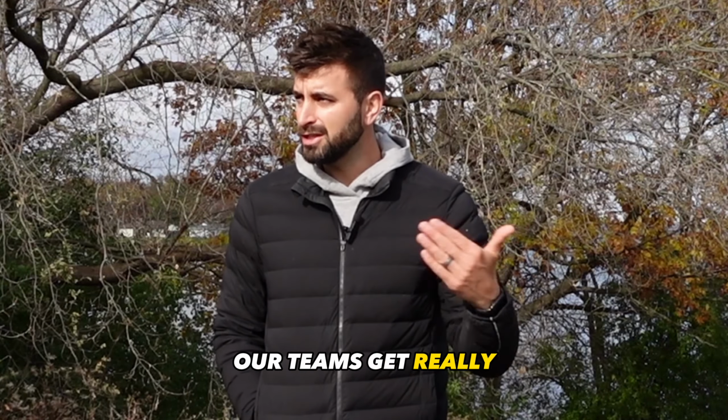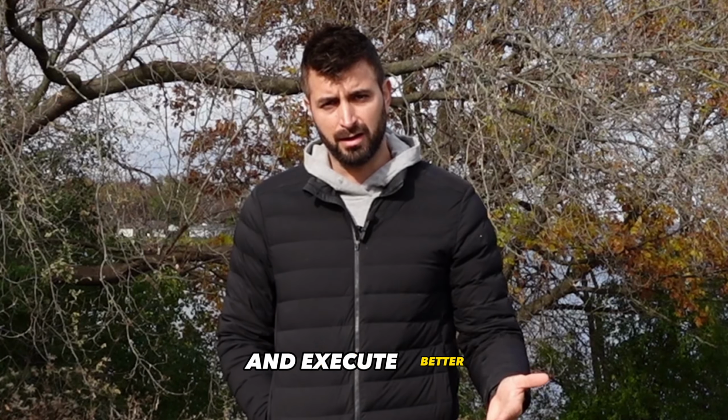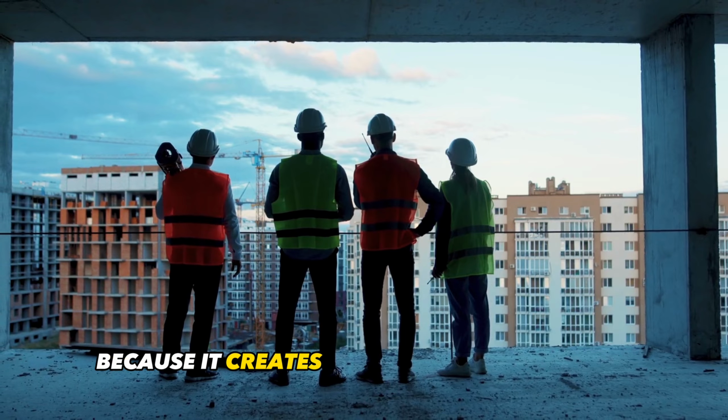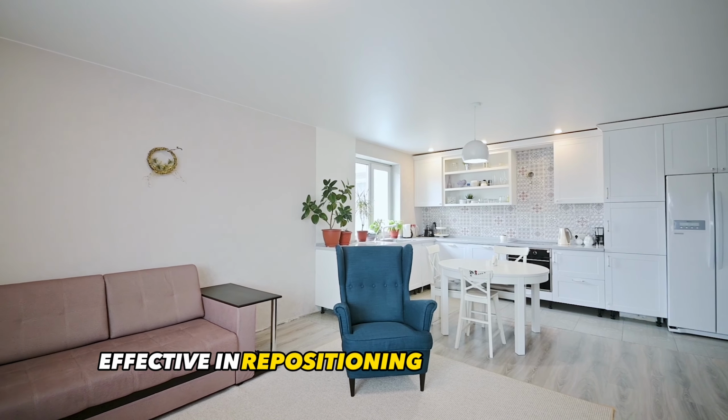Our teams get really, really used to these packages across the entire company, and we're able to sell them better, rehab them better, and execute better. That's a really, really big deal as your team becomes more and more experienced, because it creates so much more efficiency and ultimately allows you to be more effective in repositioning your apartment.